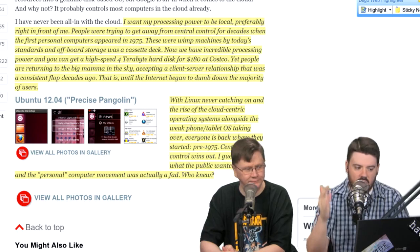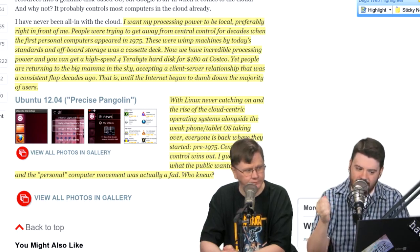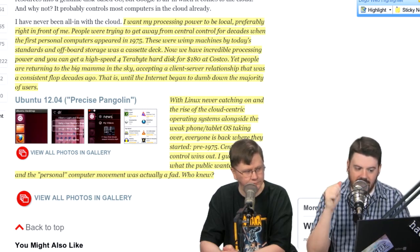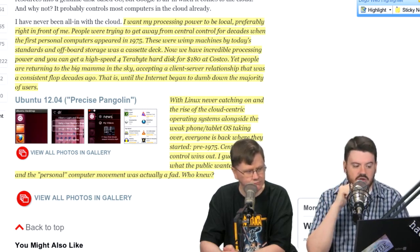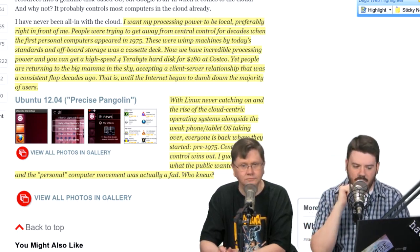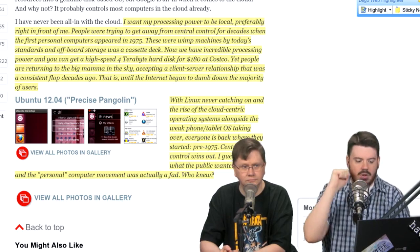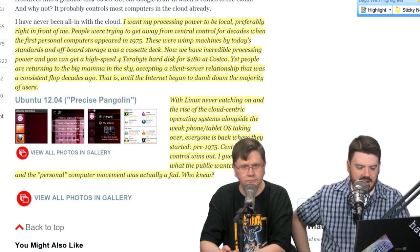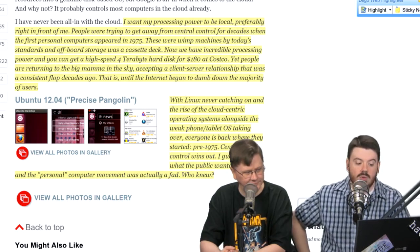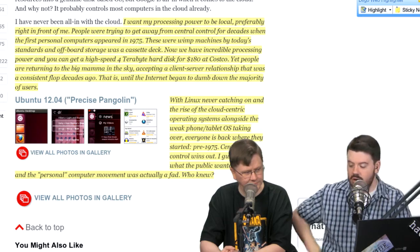Mm-hmm. Yet people are returning to the big mama in the sky, accepting a client-server relationship that was a consistent flop decades ago. That is, until the internet began to dumb down the majority of users. With Linux never catching on and the rise of cloud-centric operating systems alongside the weak phone and tablet OS taking over, everyone is back where they started pre-1975. Centralized control wins out? I guess that is what the public wanted all along, and the personal computer movement was actually a fad. Who knew?